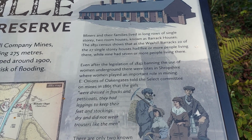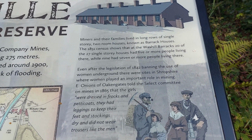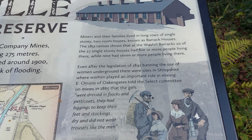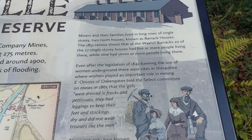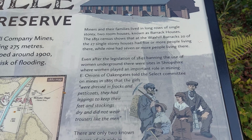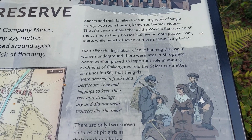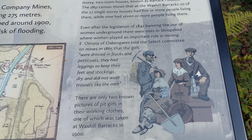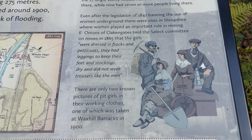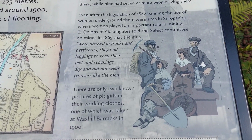Even after the legislation of 1842 banning the use of women underground, there were sites in Shropshire where women played an important role in mining. E. Onions of Oakengates told the Select Committee on Mines in 1865 that the girls were dressed in frocks and petticoats. They had leggings to keep their feet and stockings dry and did not wear trousers like the men. There are only 2 known pictures of pit girls in their working clothes, one of which was taken at Wax Hill Barracks in 1900.